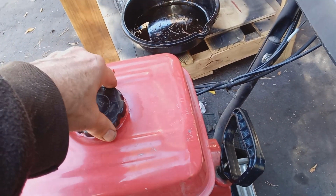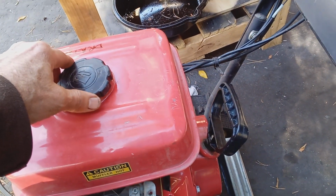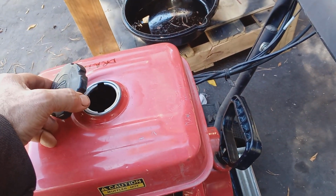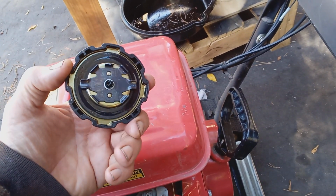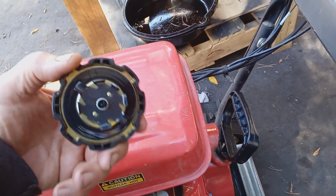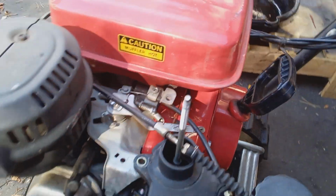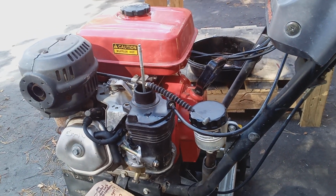So this is a simple thing to check. All you have to do when it starts surging, if it's been running fine for about 10 or 15 minutes and then it starts surging on you and you can't figure out what's going on, loosen the gas cap or take it off and wait a minute and see if it stops surging. If so, then just replace the gas cap unless you can clean the vent. So I just replaced the cap. It's only about $10. That usually happens on older machines also, when the cap gets clogged, the vent gets clogged. Okay. Now I'll show you another reason.